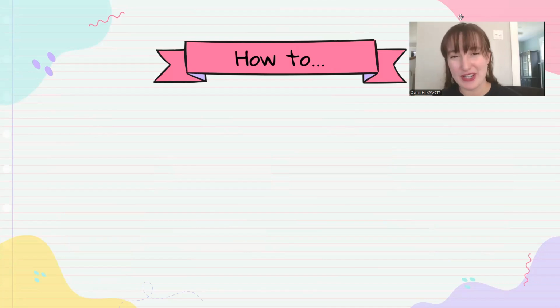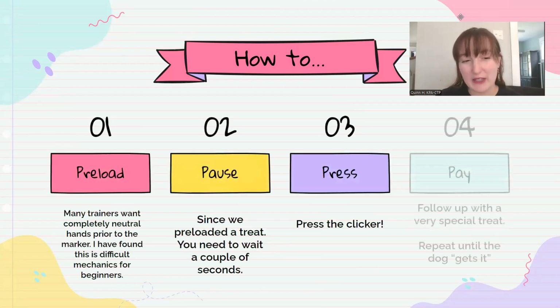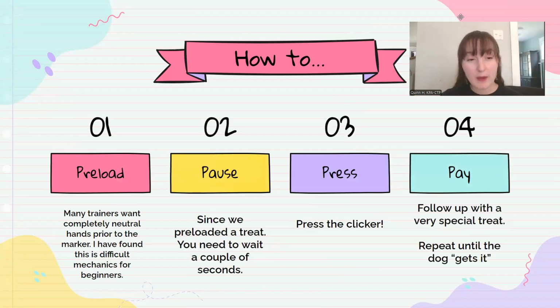Okay, so let's get out of theory for a minute and get into the nitty-gritty details of how you would actually marker condition a dog. Step one is where I diverge from many of my dog training colleagues. Many of them would want completely neutral hands prior to the marker, but I have found that this is difficult mechanics for beginners, and I don't want my beginners to make mistakes. So step one, you're going to preload a treat into your hand. So go ahead and grab a treat and have it in your fist, ready to go.